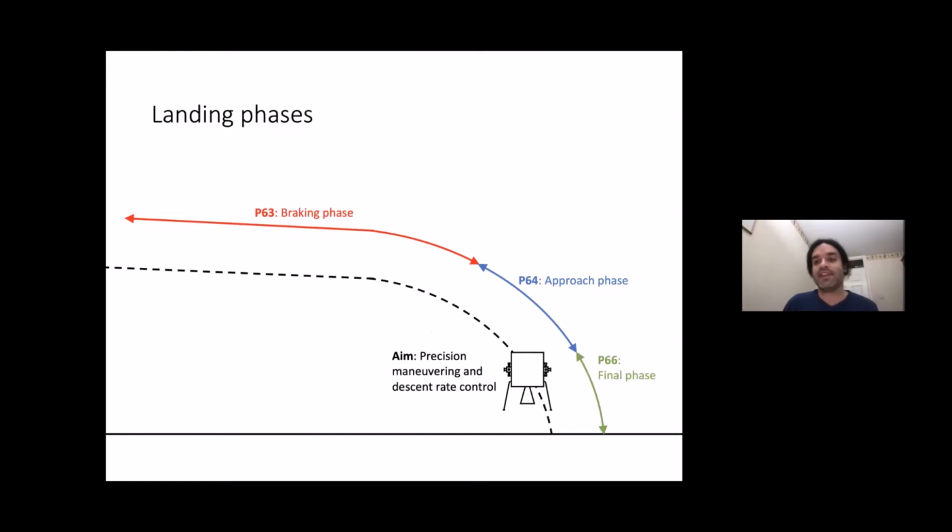And then we enter P66, the final phase. The aim of P66 is to touch down nice and gently, perfectly vertically, and without any side-to-side movement. So that's the 3 phases of the landing. P63, where we slow down and lose most of our height. P64, the approach phase, where the astronauts and the computer work together to fine-tune the landing site. And then P66, the final phase, where we want to touch down in a nice and graceful manner and not break the spaceship.